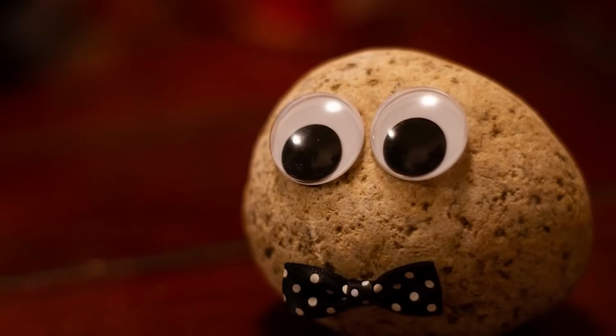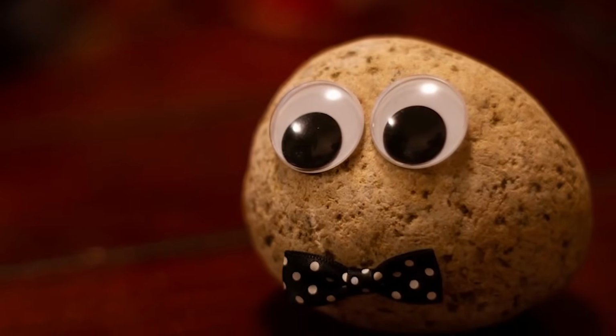Number 3. Wilson! Some of you may have been cool enough back in 1975 to own a pet rock. Some of you may have not. Looking back, it doesn't really make any sense. Sure, everyone needs something to keep them company.